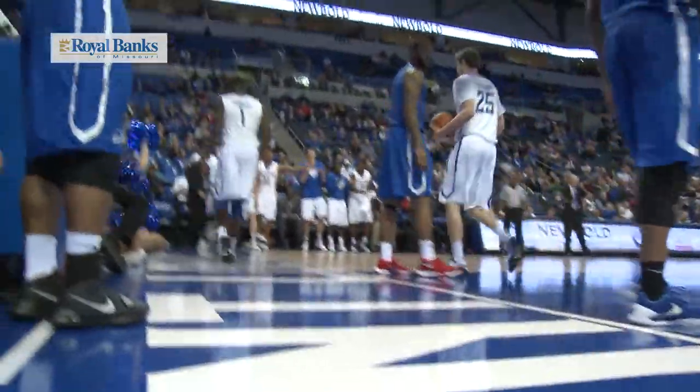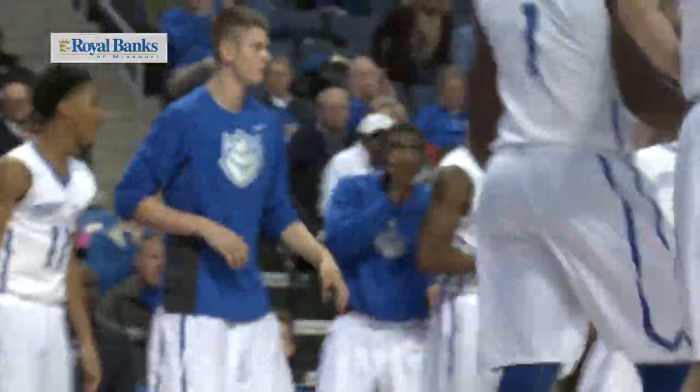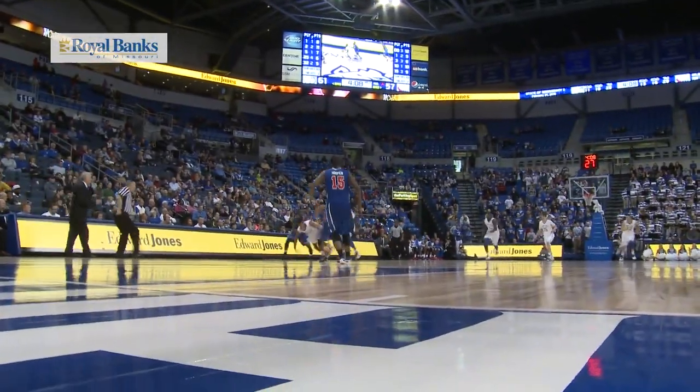Oh, come on. Sanabria all over him. Beats him to the floor. To the hole. Off the glass. It's good. Whistle, foul. Count the basket, Miles Reynolds. Coast to coast. Baseline. Missed it. Made it a tougher shot. Look at Miles. Reynolds dives and steals it.